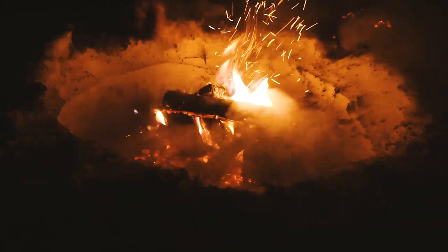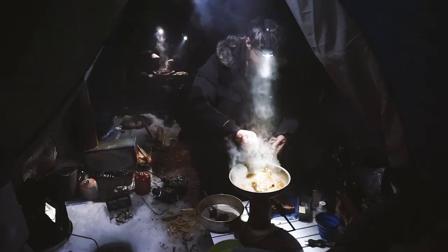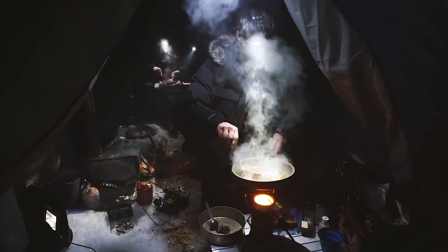So, Brandon's got one on. Oh, whoa. That eelpout. Steak, New York strip.